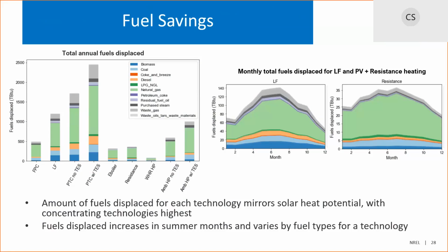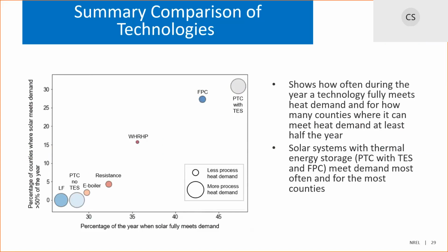We also calculated carbon dioxide emission savings based on these fuel savings and each fuel's emissions factors, and avoided emissions range from 5 to almost 140 million metric tons of CO2. And I think this is the last slide for me.